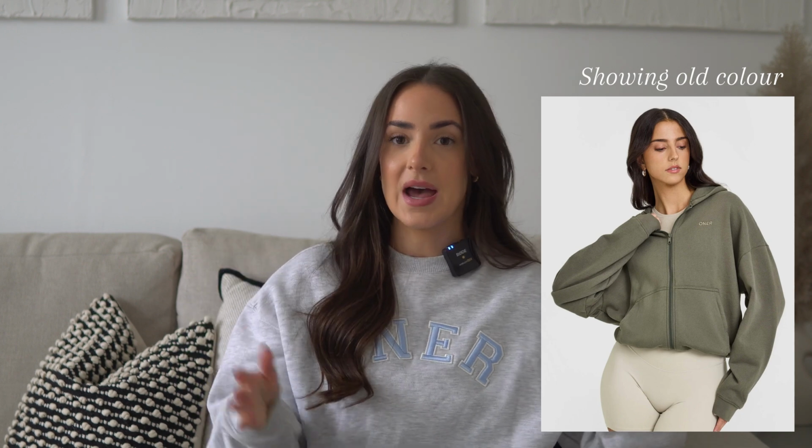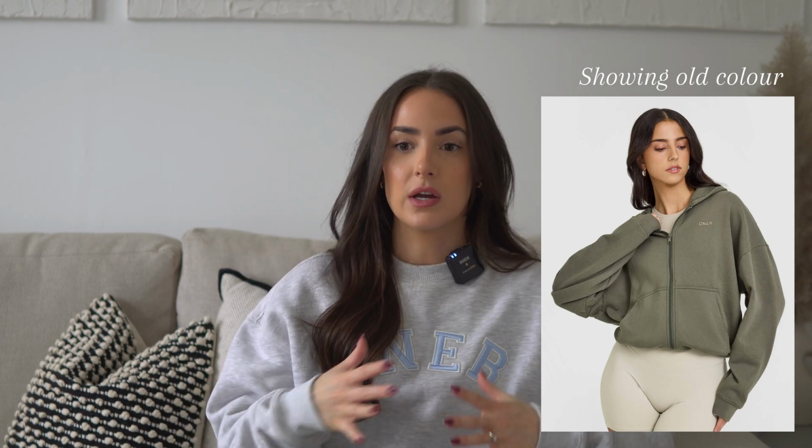Last item to match the joggers, we have got the zip mid-weight hoodies. So they've got a hood, they've got a zip, and they have got pockets. So no big graphics on the front, just the small logo. So you can get a full matching set, whether you prefer a hoodie or a jumper. For these, I'd recommend sticking to your true size. If you like things super oversized, you could definitely size up. I don't feel as if the hoodie is as oversized as the jumper is on me.